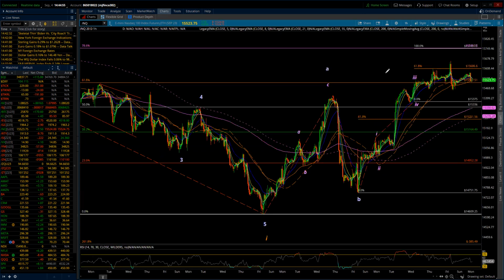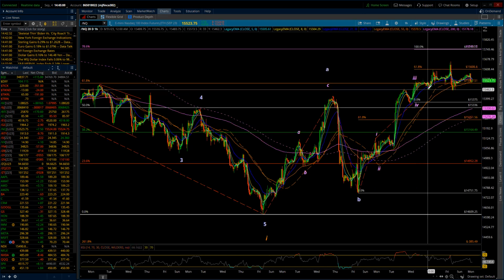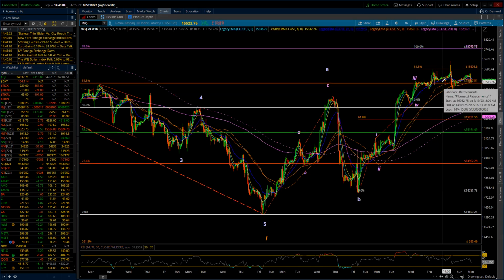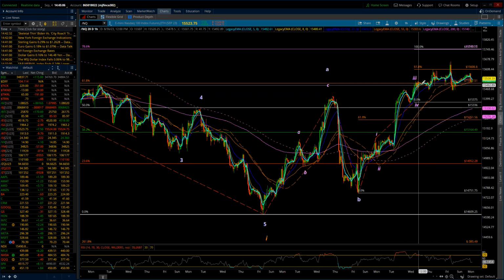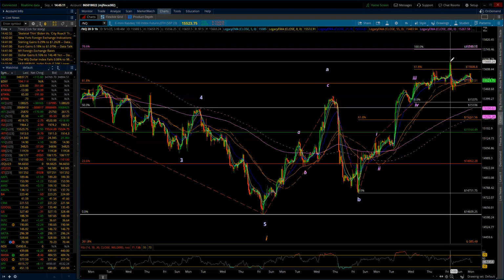Dropping back down to the hourly chart, it's sloppy, it's strange, it has a lot of overlap, it's got everything that you don't want to see. But it is able to kind of put together a 1, 2, 3, 4, 5, and as nasty as it looks, it may be acceptable.